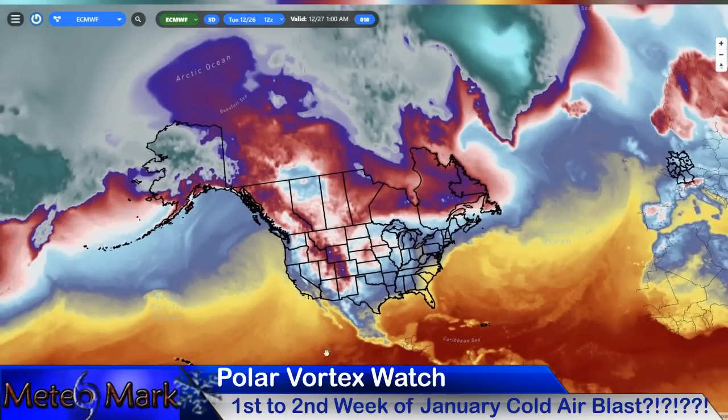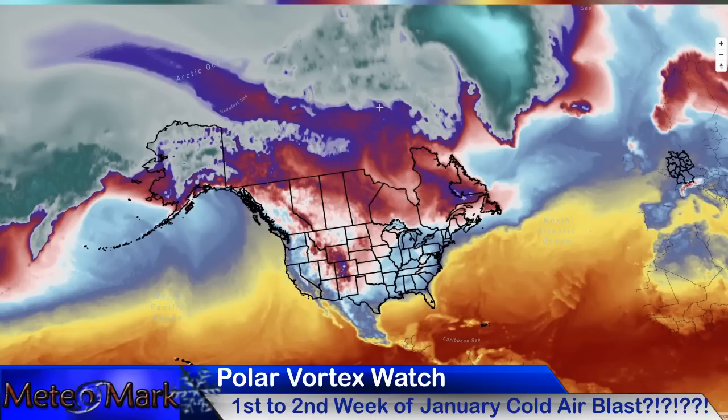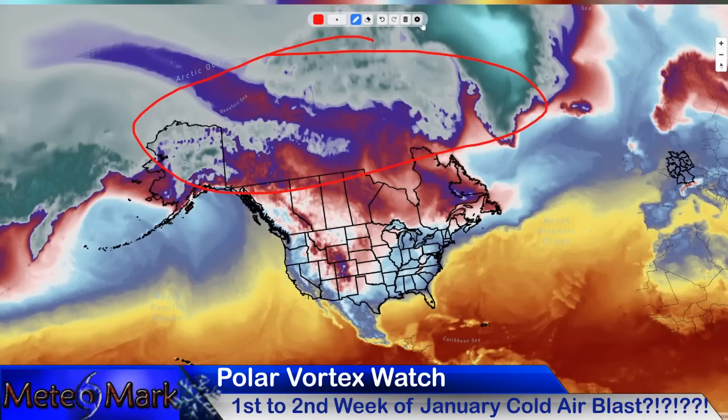All right, so taking a look at this temperature outlook, we're going to get a good idea. You can see as we go through New Year's, all of the cold air is essentially bottled up way up here towards the Arctic Circle.